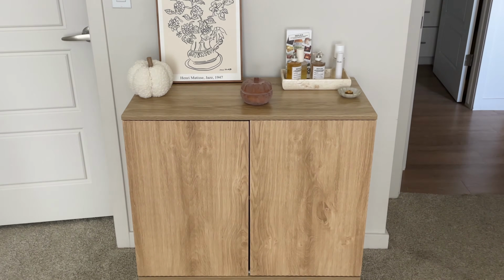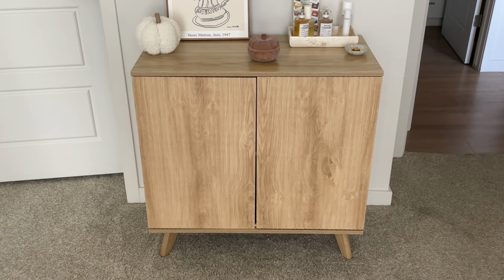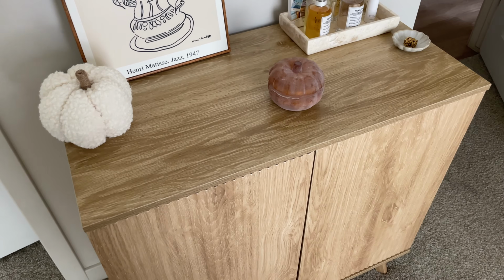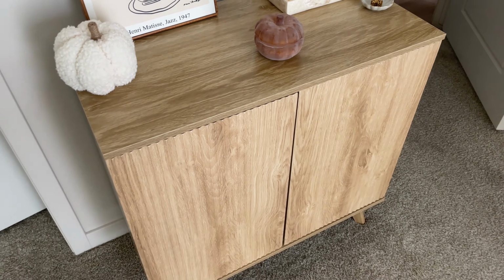So I needed something to store my office things, my electronics and all that, and I found this one, and I love it because one, it's pretty, like it looks aesthetically nice, and it's also very practical. And I love the door specifically because it has the ridges.